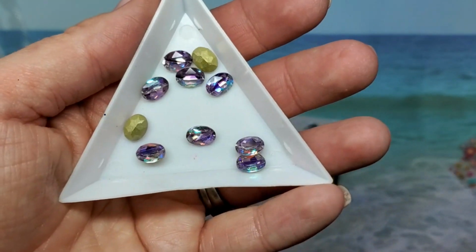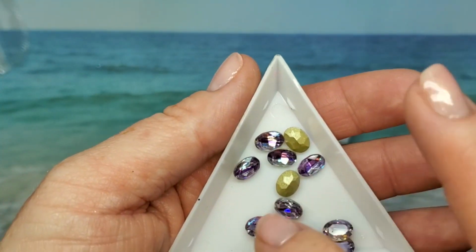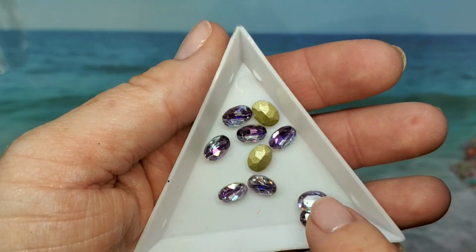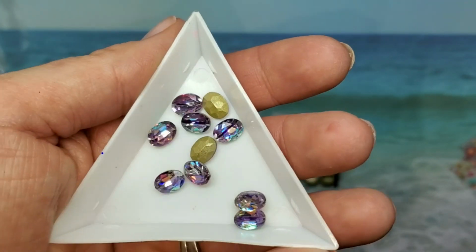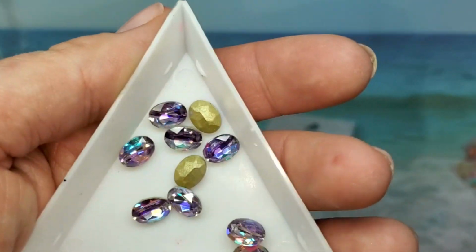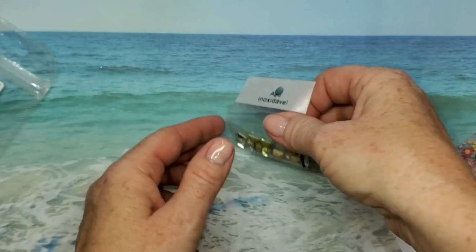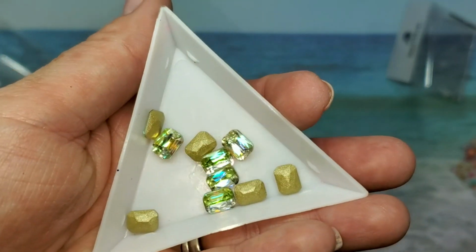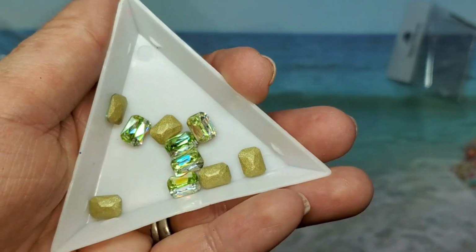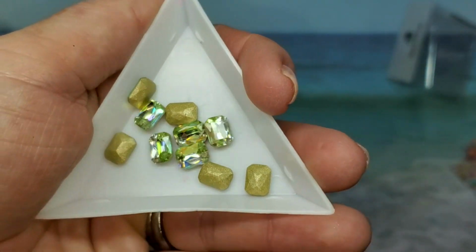So yeah, this is the color here. Oh, that's beautiful. Let me see with the flash. That beautiful purple, blue, yellow shift. I don't know. These are just, oh, they're beautiful. Look at that. Super pretty. So yeah, these are the oval. And then I got these rectangle. This one is a greenish with different shifts to it. Look at that. How pretty is that?